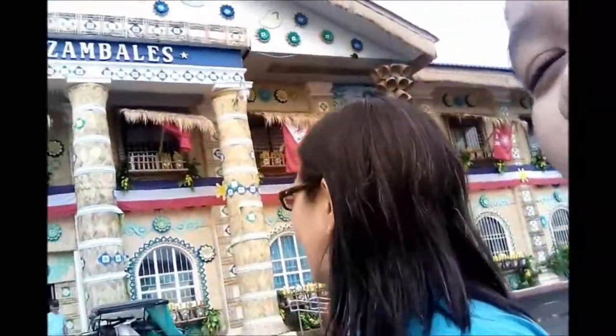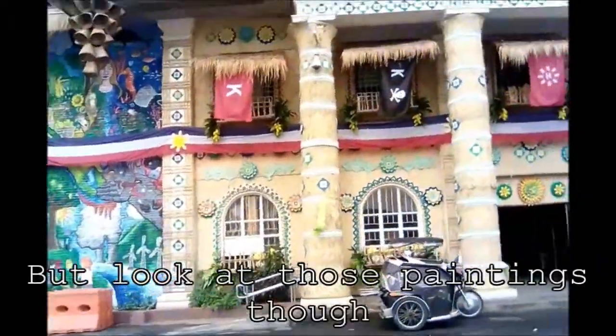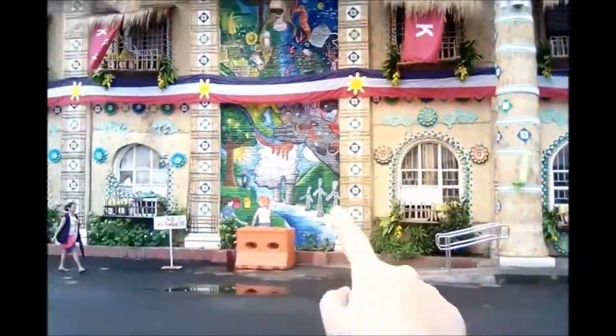By the way, KKK stands for something completely different here in the Philippines, okay? Because I think in America it's offensive. I don't know. But then their paintings. Look at that. Look at that. That's cool.